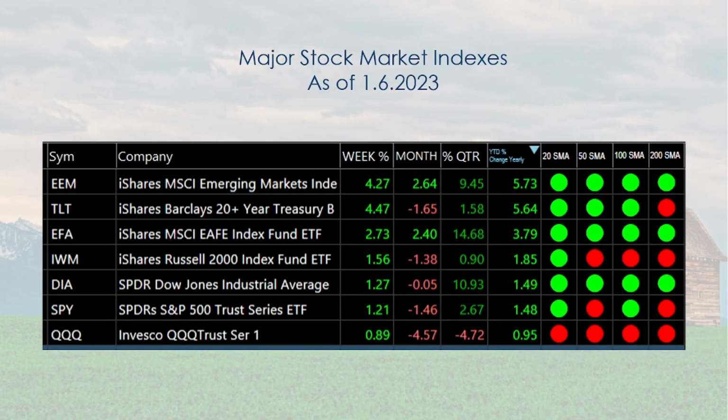So with that, I want to give you the dashboards. This has changed quite a bit from a week ago. The green dots on the right indicate that these indexes are higher than their moving averages, from left to right, 20, 50, 100, and 200 day moving averages. What's interesting to me is that in some cases, this kind of flipped around from last year. What was on top is on the bottom and vice versa. Not in all cases, but in some cases. But you can see there are quite a few green dots, so it shows more strength in the market.